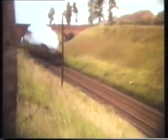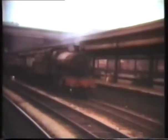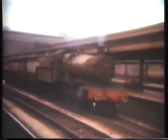And two shots of Princess Coronation number 46240, City of Coventry, at the same location near Coventry on consecutive days. The Manor was seen at Snow Hill. Iford Manor was one of 30 lightweight 460s built in 1938 for working secondary lines.